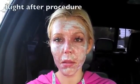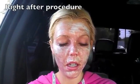So I am on my way home from just having the procedure done. I'm kind of sleepy from the medication, and I'm definitely still in pain. It feels like a really bad sunburn. I don't know if you can see through the cream that they put on me, but there's some spots that are oozy, there's some spots that are bloody. It's just kind of gross, and overall it's like a real flaky type of sunburn.